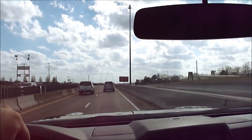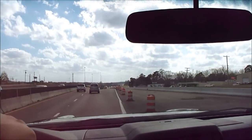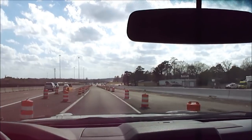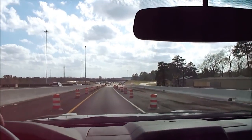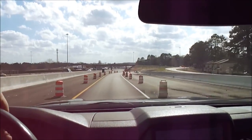I mean, stock, it's got 400 horsepower. It's got plenty of horsepower. You're not hurting anything to leave it alone. But if you want to delete it, we can delete the DPF, or it can be deleted, I should say, and you won't have to use that fluid no more.